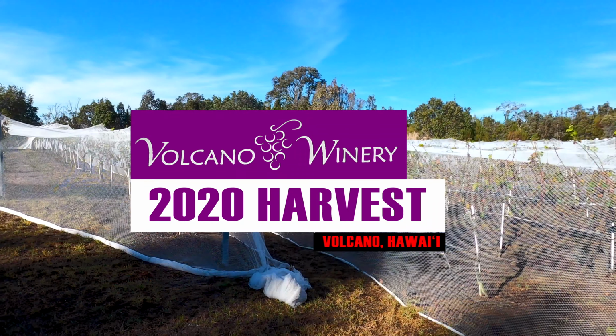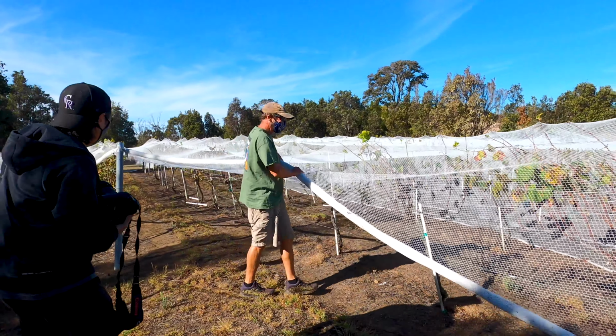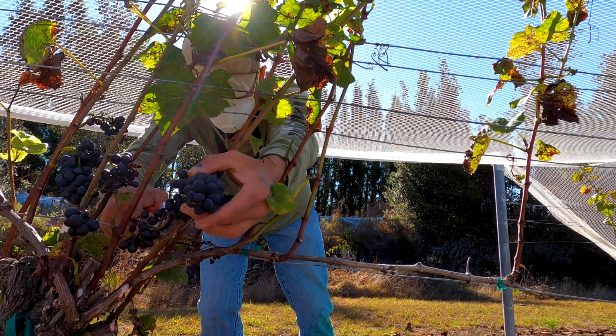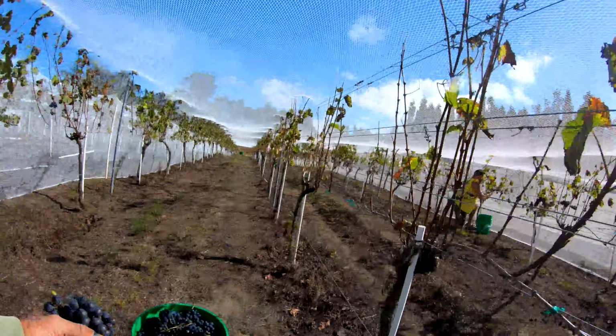Volcano at the Volcano Winery. The unveiling here. They're going to be harvesting these Pinot Noir grapes.